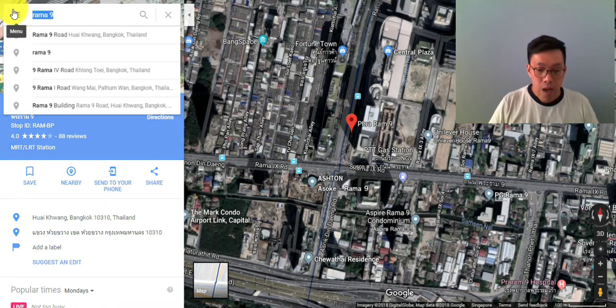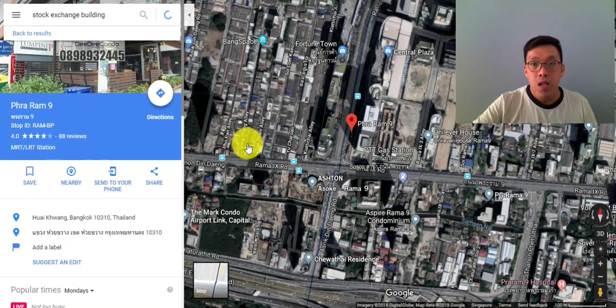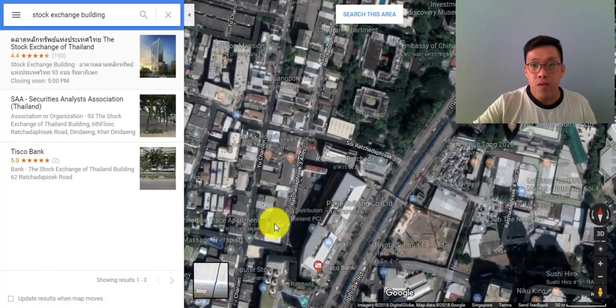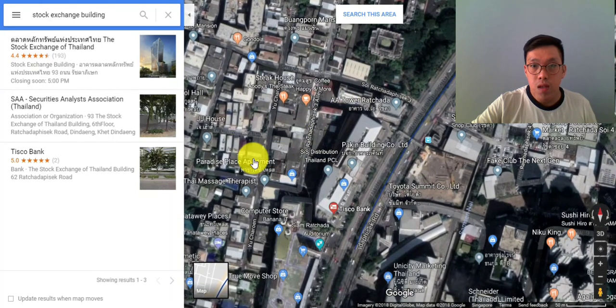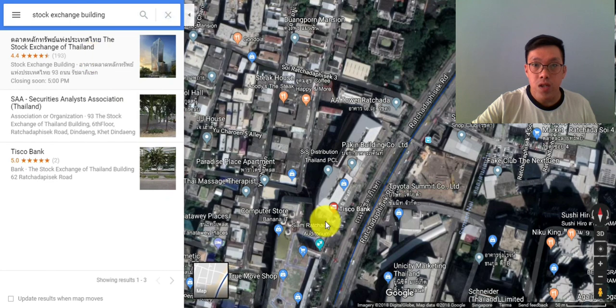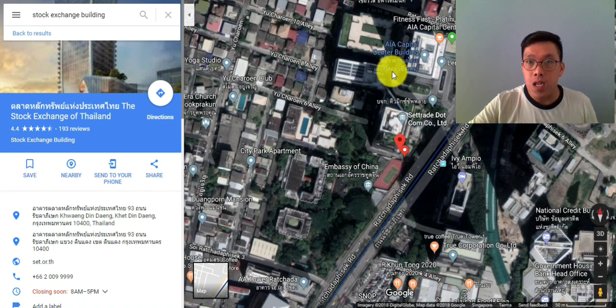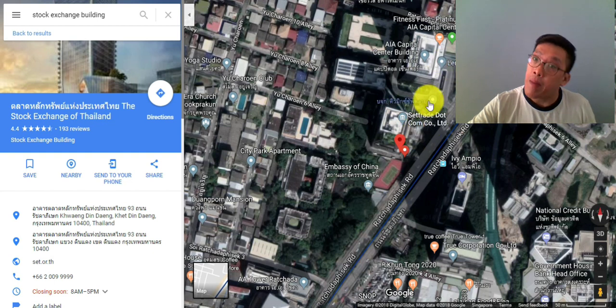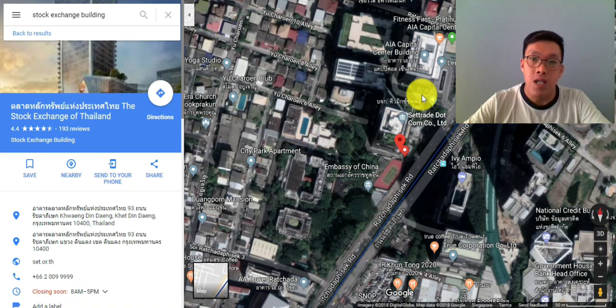Okay, and we also have the stock exchange building just down the road. The Stock Exchange of Thailand is over here, and then this is the AIA Capital Center building. There's another office tower. Both are already up and running. So this is in between Ramanai Station and the Thailand Cultural Center station.